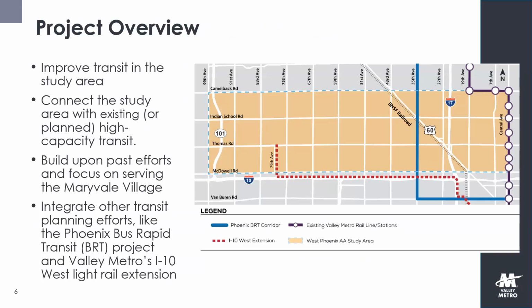So, to give a quick overview of this project, what we're looking to do is improve transit in the study area, which you can see on the map on the screen. The area that we're looking at on the eastern edge is Central Avenue, and that's where you can see the existing light rail alignment in purple with all of those station circles marked on there. To the western edge is 99th Avenue, right around where the 101 breaks off from the 10 and heads north towards Westgate and the Northwest Valley.